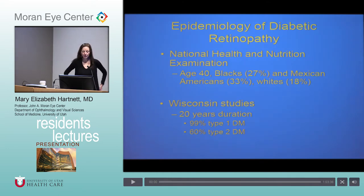The National Health and Nutrition Examination Survey found that the prevalence of diabetic retinopathy is, among blacks, 27%, Mexican Americans 33%, and whites 18%. These are just numbers that I think are good to remember, because they do tend to be on boards. In the Wisconsin studies, with 20-year duration of diabetes, 99% of type 1 diabetics have some form of retinopathy, and 60% of type 2 diabetics.